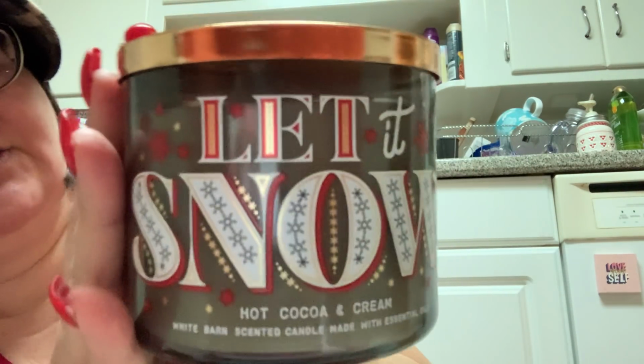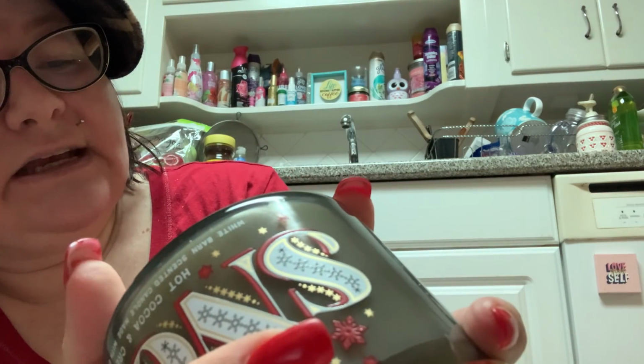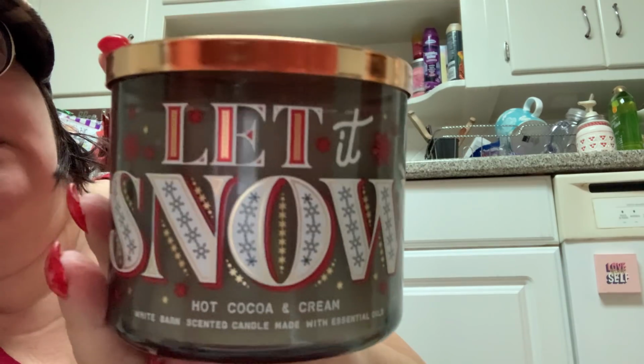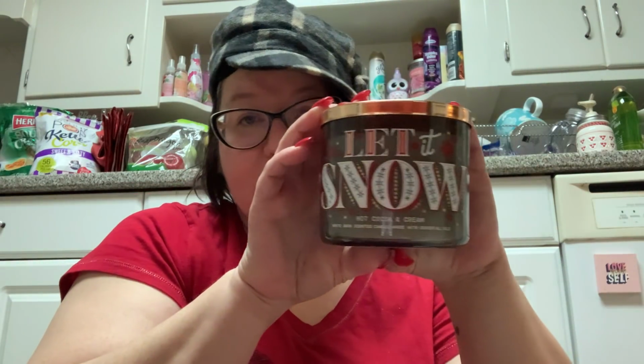Now, Bad Enabler was able to get it in the Halloween packaging, the hot cocoa and scream, which, you know, 75% makes everything smell better. But I would have definitely got the Halloween packaging if they had it. But they didn't, and they only had one of this, and I've been dying to get the candle ever since I started using the shower gel and the spray. It's just such an amazing scent. I don't know if I can bring myself to burn it because I just love the packaging so much. It smells so good. Anyway, this is Decadent Milk Chocolate, Fresh Steamed Milk, Mini Marshmallows, and Essential Oils. So pretty. And this is the White Barn one. So, Let It Snow, hot cocoa and cream.